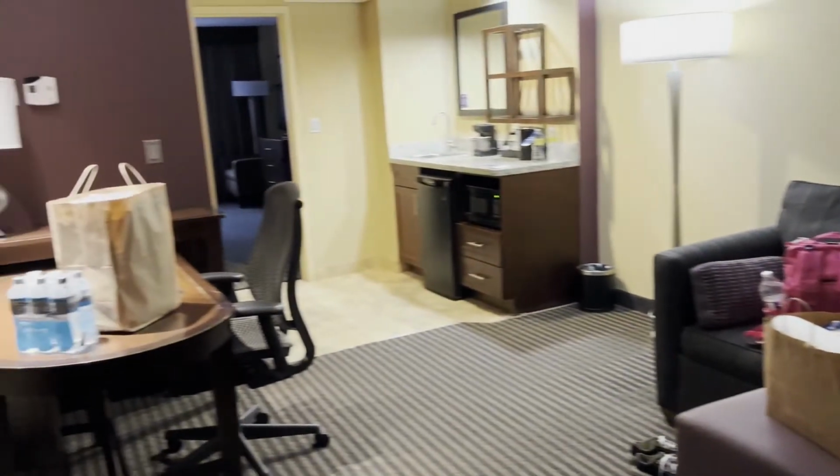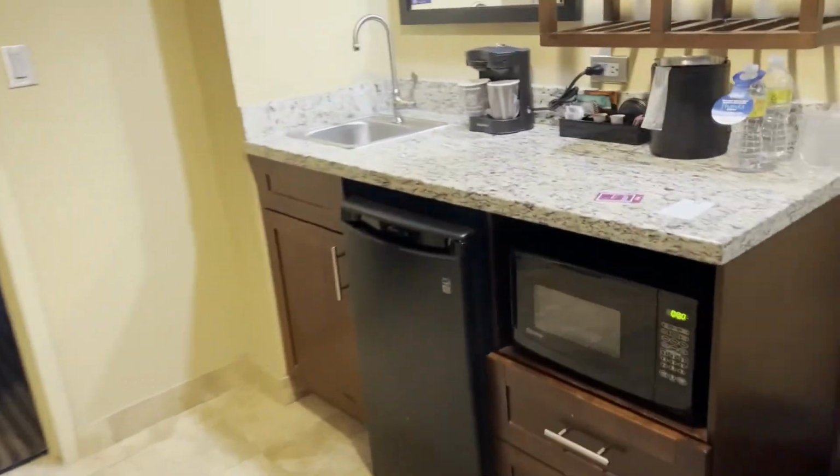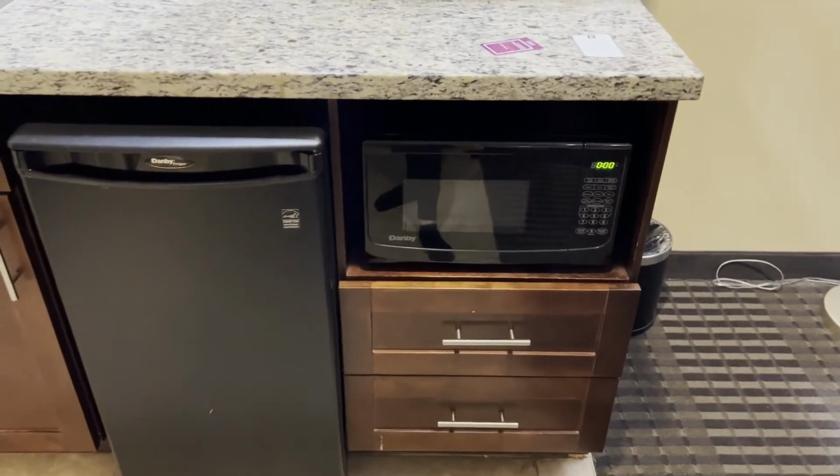Made it to the hotel room. This is a really nice hotel room. Got a microwave and a fridge. Having a microwave in your room is unheard of with shows. And then a double bed.